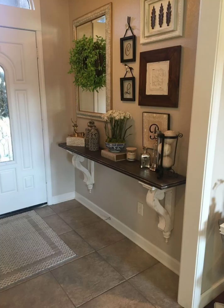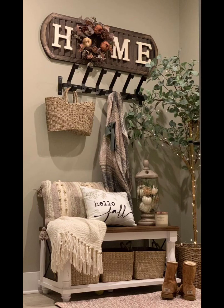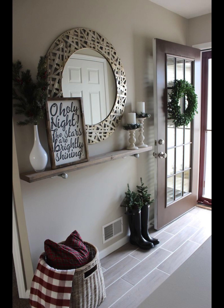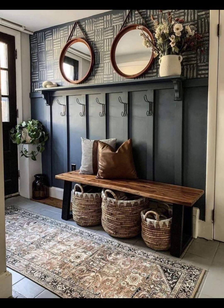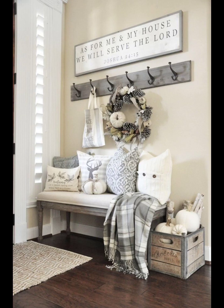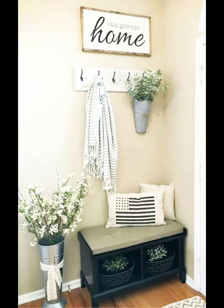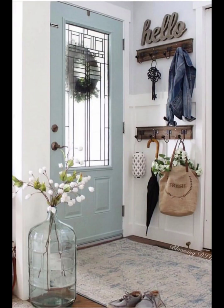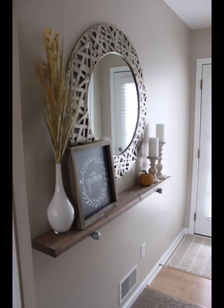Step into the future with a tech-savvy entryway. Imagine having cool gadgets in your entrance area, like a digital display showing your family schedule, a mirror that tells you the weather, and lights that respond to your voice. It is not just a hallway, it is like a sneak peek into what homes might be like in the future.